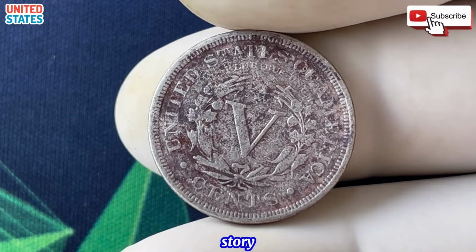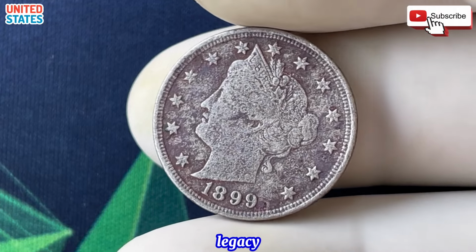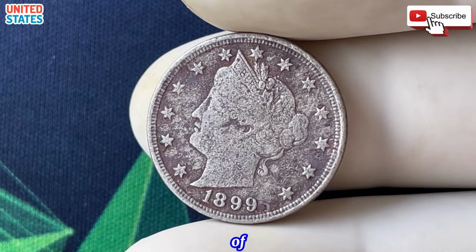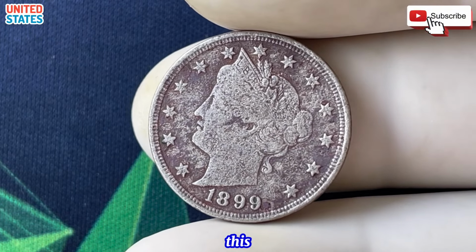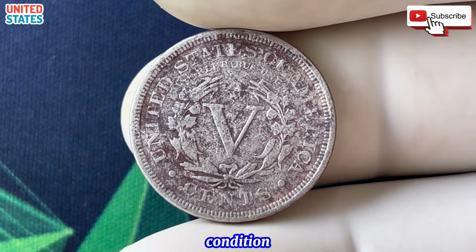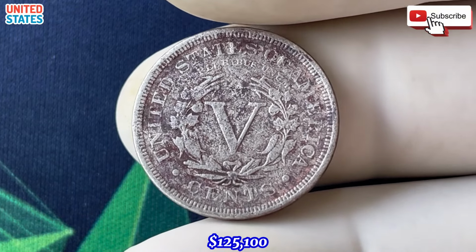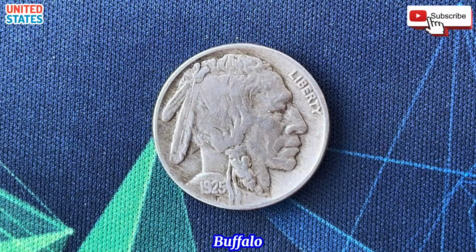Each coin tells a story, not just of the time it was minted, but of the people who used it and the legacy they left behind. Now, as we conclude this journey through the story of the 1899 Liberty Head nickel, let's reveal the astounding value of this extraordinary coin. If you happen to possess an 1899 Liberty Head nickel in pristine condition, its worth is an incredible $125,100.